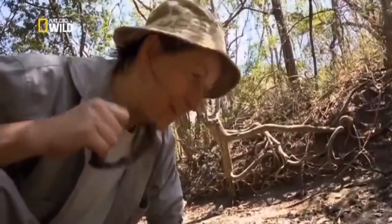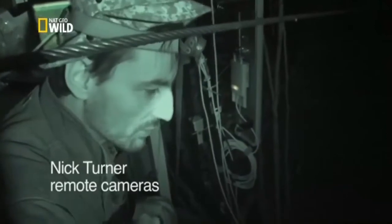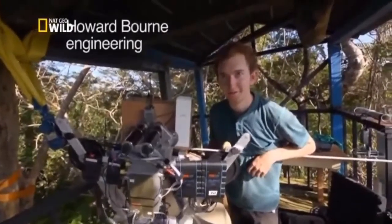Really good news. This is a brand new camera, it's never even been used before. Why is it scary? No, I'm sure it's fine. You've still got it. There's something quite big walking around underneath the tower. I'm just trying to see what it is. It has a mind of its own a lot of the time.